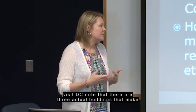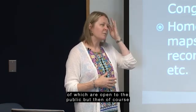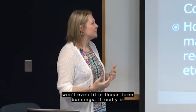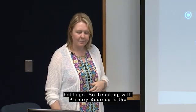If you visit DC, you know that there are three actual buildings that make up the Library of Congress: the Jefferson Building, the Adams Building, and the Madison Building, only two of which are open to the public. But then, of course, they have other facilities because all their stuff won't even fit in those three buildings. So it really is amazing how much material the library has in its holdings.